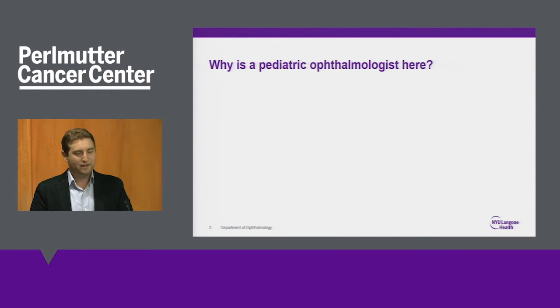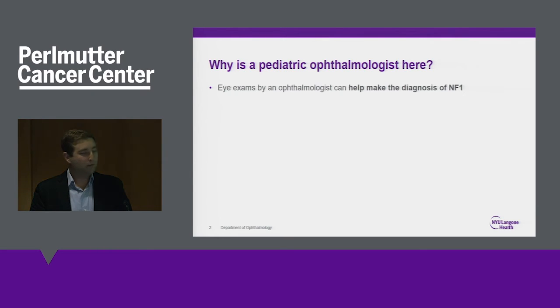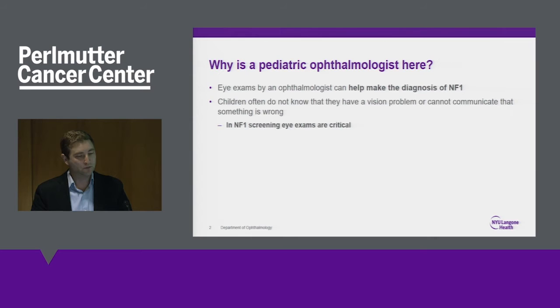So again, why is a pediatric ophthalmologist here? First, because we can help make the diagnosis of NF1, and you guys are all mostly familiar with the clinical criteria to make the diagnosis of NF1, and several important ones of them can be diagnosed in the eye. And so that's one of the things I do. The second point is kids really don't know or can't communicate any vision problems they're having. And so when you have a condition that can cause profound issues in vision, you have to have a screening regimen in place to find those issues before they become a big problem. And so screening eye exams in NF1 are absolutely critical.